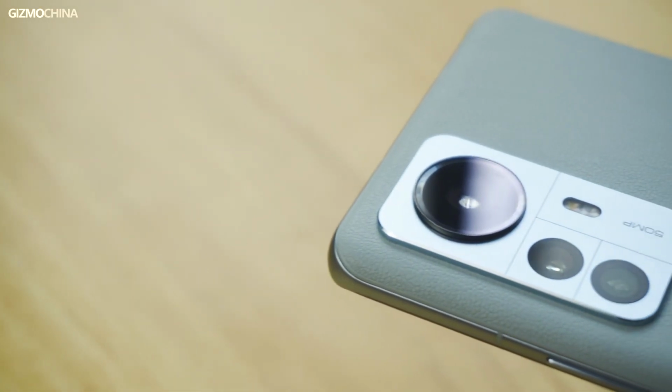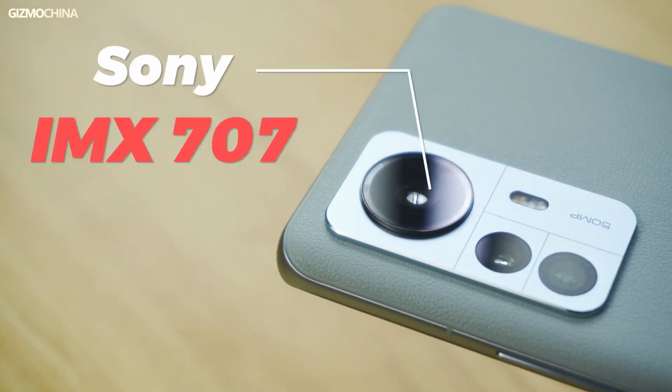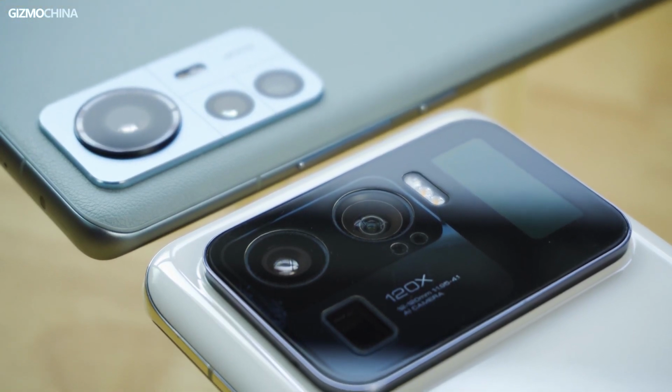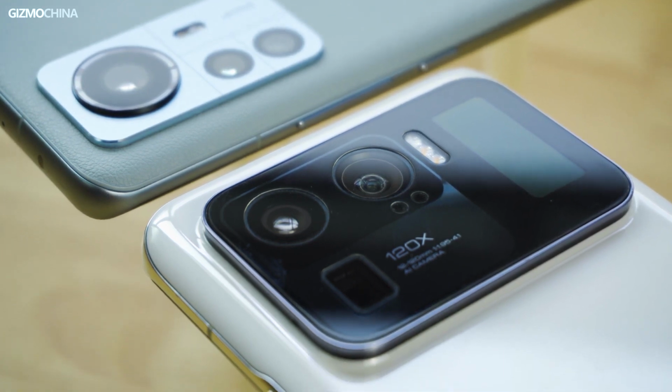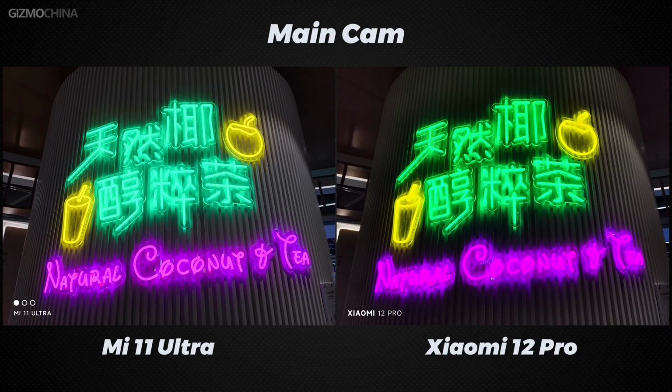All in all, I found the Xiaomi 12 Pro's gaming performance acceptable, especially since it's a very big improvement over last year's Mi 11. The Xiaomi 12 Pro no longer uses Samsung's sensor for its main camera, but moves back to Sony's latest 50 megapixel IMX707 sensor. Let's compare the Mi 11 Ultra, Xiaomi's flagship phone with the best images, and see how good the Xiaomi 12 Pro really is.